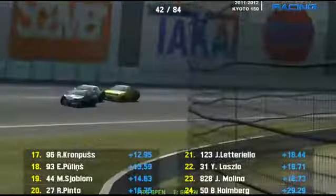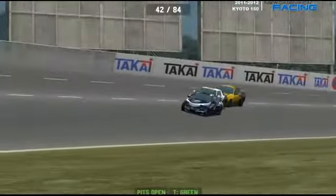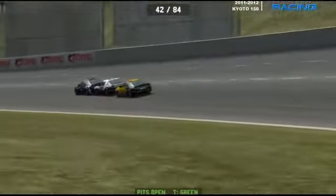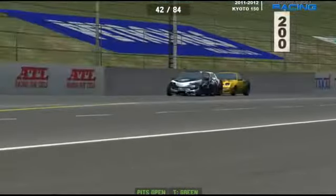Galewski with the fastest lap of 53.61. Now where's the world record again? Isn't it a 54.9 something? I'll get back to you with that soon.